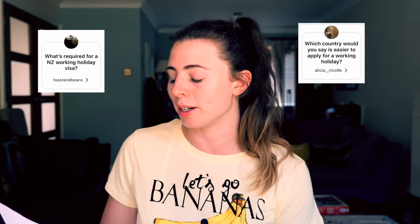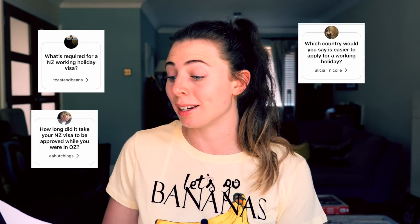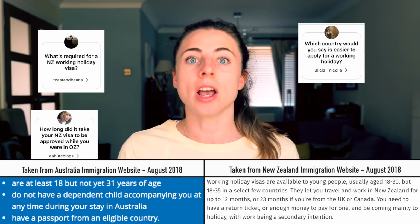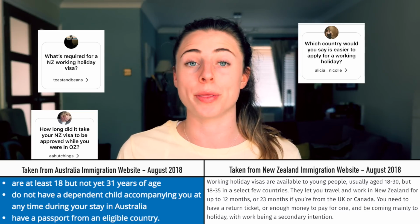What's required for a New Zealand working holiday visa? Which country would you say is easier to apply for a working holiday? How long did it take your New Zealand visa to be approved while you were in Oz? So the requirements for both of the working holiday visas are on the immigration websites of the particular countries. I'll make sure I have every website linked below that I mentioned.